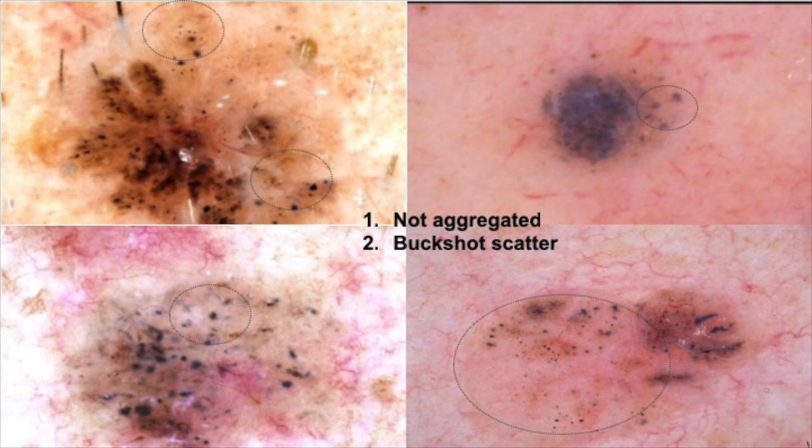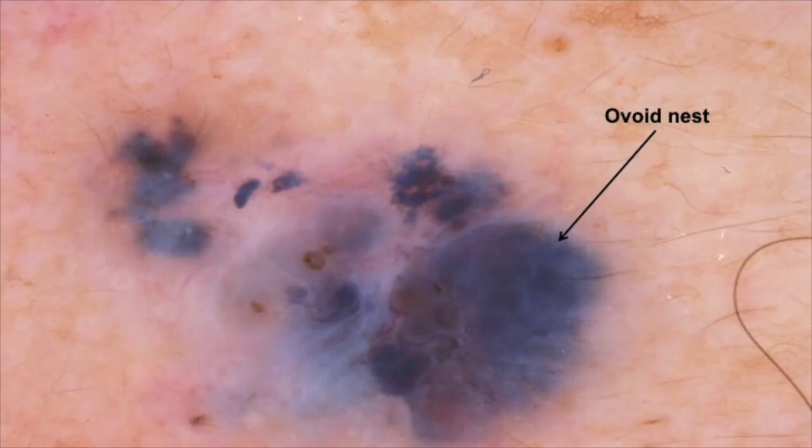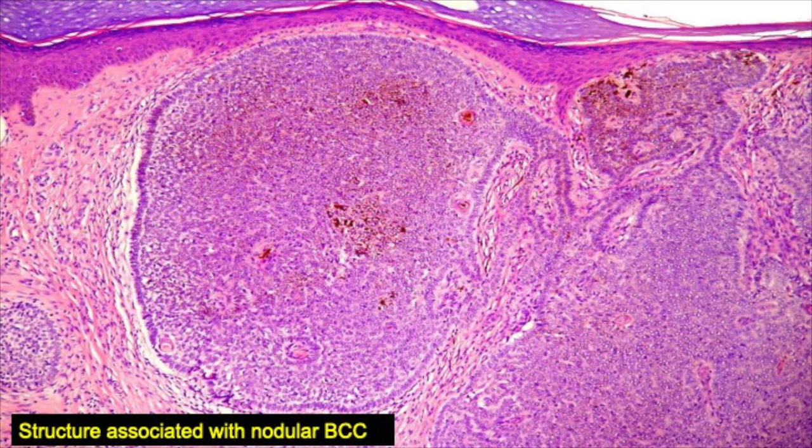When you see that, it really indicates that you have a nodular component. So now we're going from superficial down to nodular basal cells. And when they become very large, you have the blue-gray ovoid nest. Again, it's all just relative. Once again, basal cell carcinoma of the nodular type, pigmented. And these are the basal cell tumor islands that are present in the dermis.